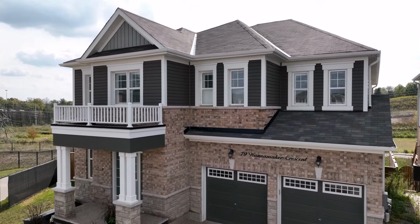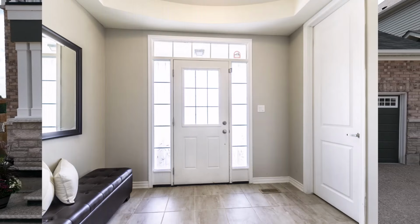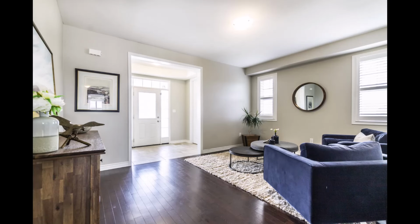You will be impressed from the moment you drive into the aggregate concrete driveway and make your way through the porch entrance that opens to the welcoming large foyer and living room. The main floor of this stunning home has 9-foot ceilings with hardwood and ceramic flooring.